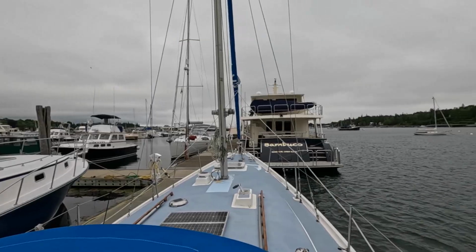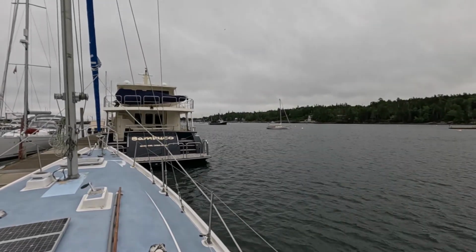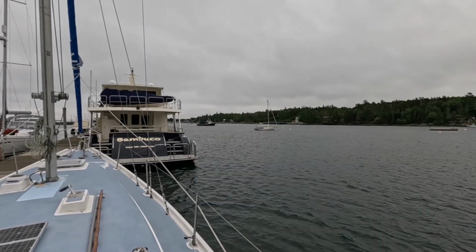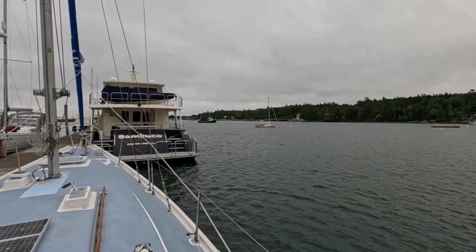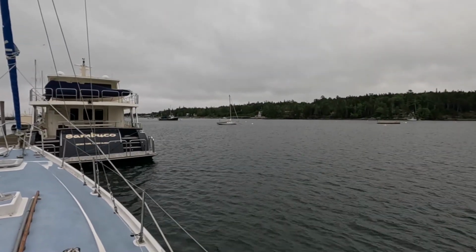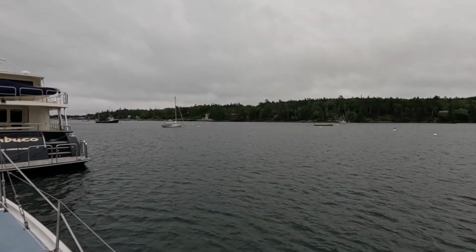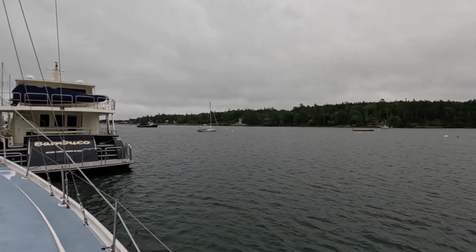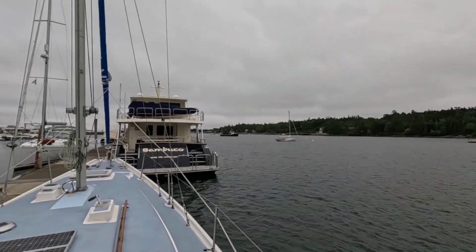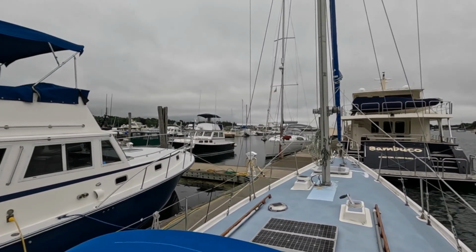It's better protection than here, but the manager of the marina said he's got a catamaran coming in that he's going to put here that won't fit in a regular slip. So they get this spot, and we have to go back into our regular slip. So that's that. We'll see how it goes though. And so the west end of Southwest Harbor on the 14th of July 2025, and a view into Dysart's Great Harbor Marina.